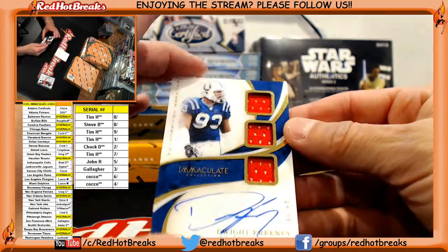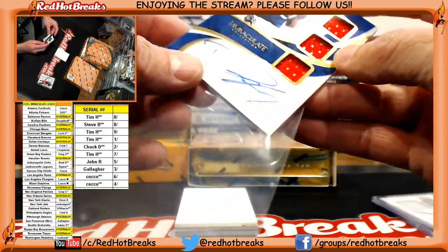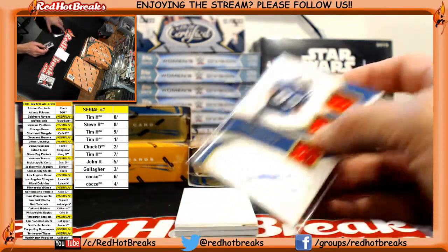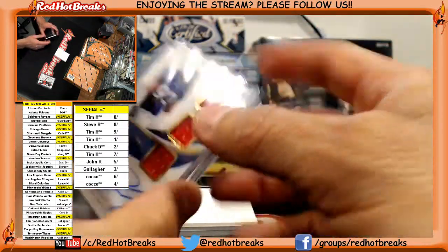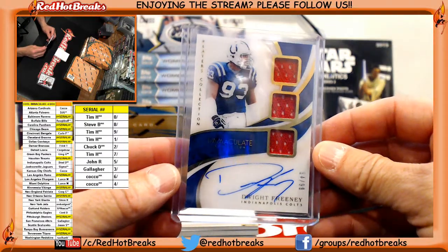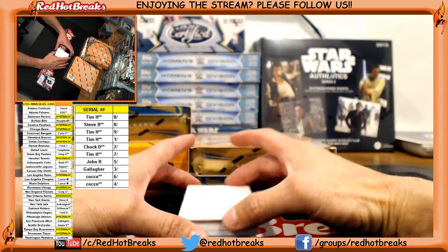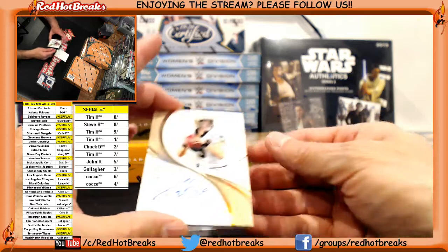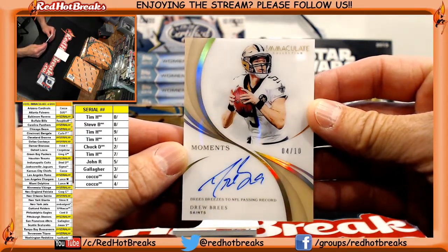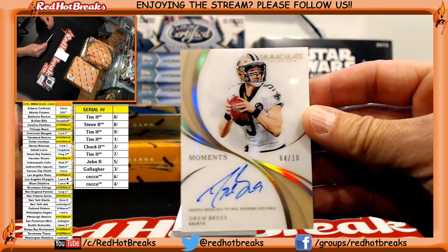Oh, we had this card last night. 54 of 99, Dwight Freeney. Well, the Colts. Pro Bowl jersey. That's cool, John. Dwight Freeney. Oh, we hit one of these last night, too. This one's even short printed. Was the other one to 10? 4 of 10 for the Saints. 4. Coco!